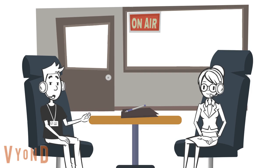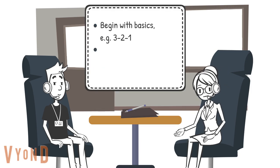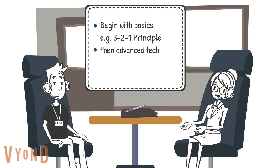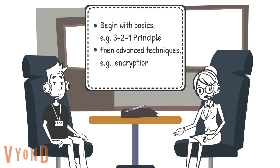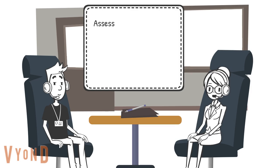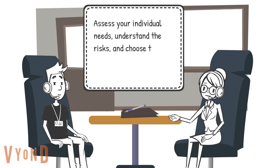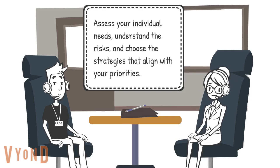Okay, we've covered a lot in this deep dive. I think it's time to wrap up. Yeah, start by implementing the basics like the 3-2-1 principle. As you become more comfortable, you can explore more advanced techniques like encryption. And remember, there's no one size fits all solution. The best approach is to assess your individual needs, understand the risk, and choose the strategies that align with your priorities.